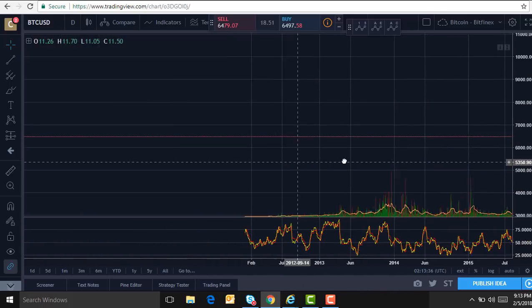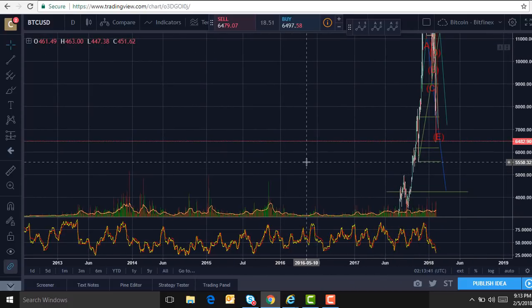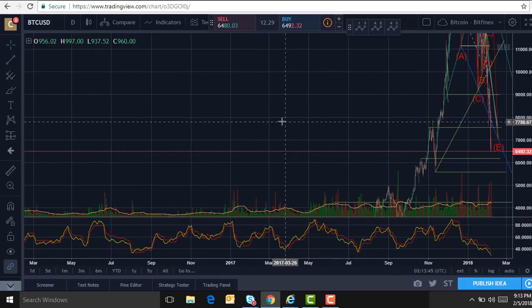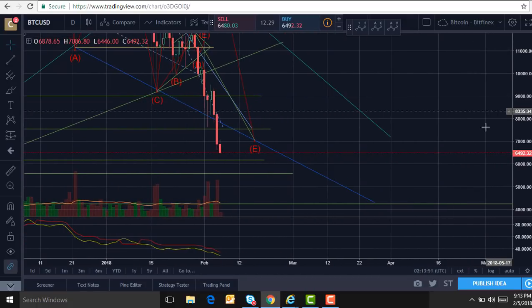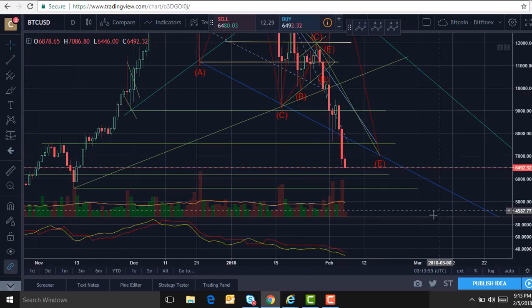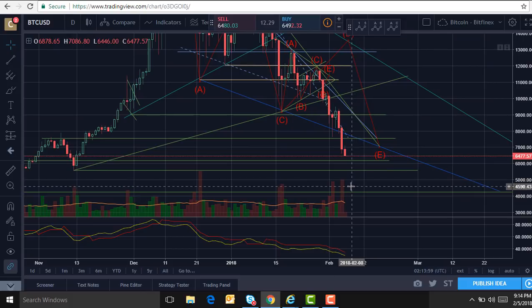So there's a possibility that we are hitting some sort of relative low right now, as far as the sell-off is concerned. But then I do see things like this. I see an enormous amount of selling volume coming in. Look at this selling volume right here. Okay, this is pretty high.